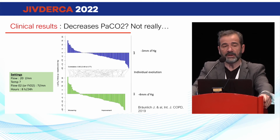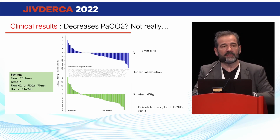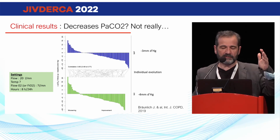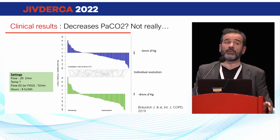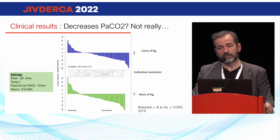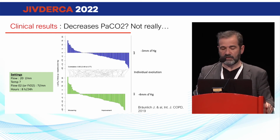And if you see the results, beautiful results showing this figure where each trace is a patient with NIV down and high flow oxygen up, you see that the decrease of PCO2 is not very important, first. So is it useful to do that? And secondly, the most interesting thing is the middle line.